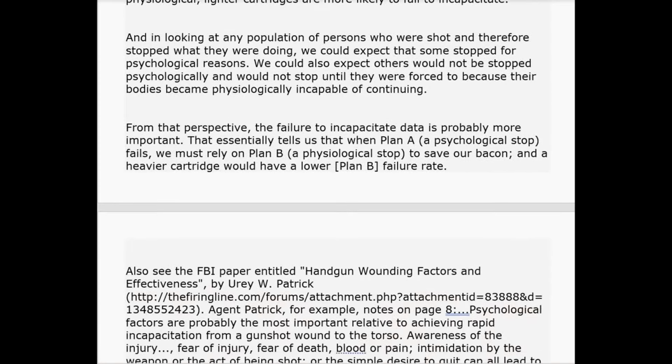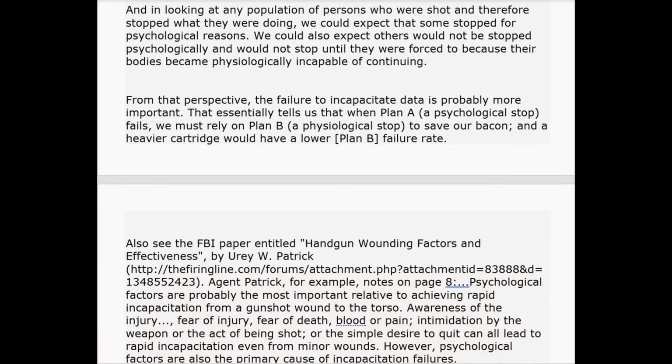to fail to incapacitate. And in looking at any population of persons who were shot and therefore stopped what they were doing, we could expect that some stopped for psychological reasons. We could also expect others would not be stopped psychologically and would not stop until they were forced to because their bodies became physiologically incapable of continuing. From that perspective, the failure to incapacitate data is probably more important. That essentially tells us that when Plan A, a psychological stop, fails, we must rely on Plan B, a physiological stop, to save our bacon, and a heavier cartridge would have a lower failure rate.